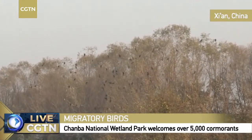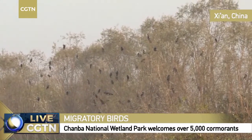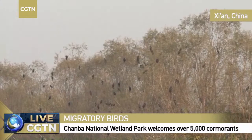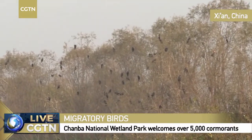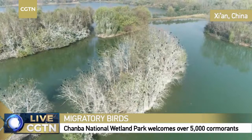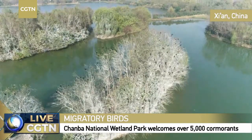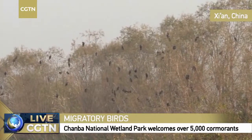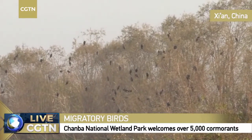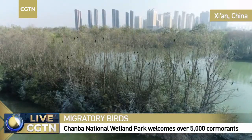An interesting phenomenon. The trees here are a different color than the other trees. A bit like this phenomenon after snow, but it's not snowy today apparently. Actually, at the island, we can see these cormorants. The white cover is actually the feces of the birds because they feed on fish and shrimp in the water. So this is a very protein-rich diet for the birds.